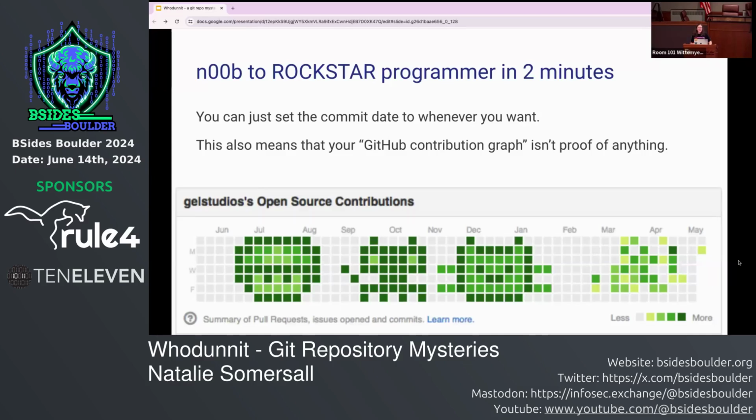And this means your GitHub contribution graph isn't actually proof of anything. And it's also remarkably useful for randomly seeding those honey tokens from earlier in the day backwards through time, or at least they look like they're backwards in time. Random date distribution with meaningful commits makes it a lot less obvious that this is not really valuable.